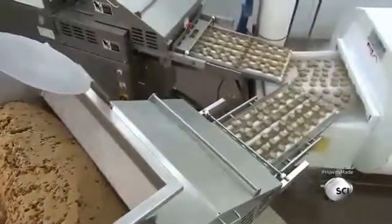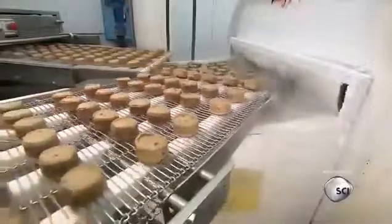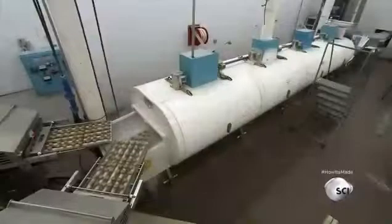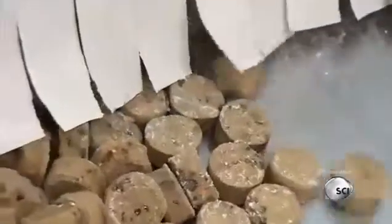The factory then flash freezes the dough rounds for sale to food service customers such as restaurants and hotels, which bake the cookies in their own kitchens. The freeze tunnel uses liquid nitrogen to create the frigid temperature. The passing dough rounds solidify in approximately 5 minutes.